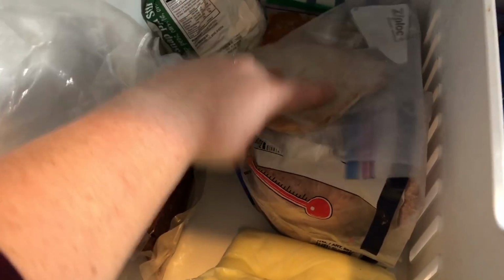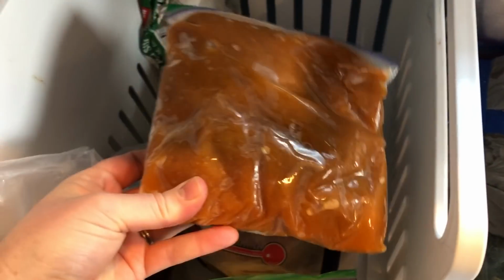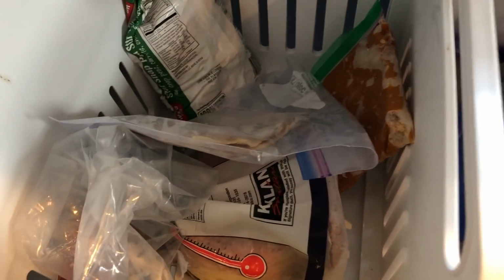Some ground beef, and I think that's pumpkin. Ooh, maybe I should do something with that pumpkin. We saved this pumpkin for pumpkin spice lattes. Maybe I should make some pumpkin spice stuff, but I probably won't use that for dinner. That is the indoor freezer.